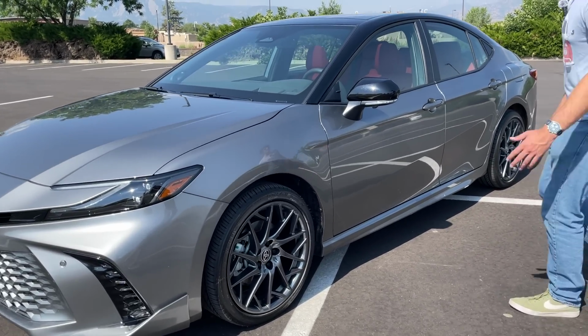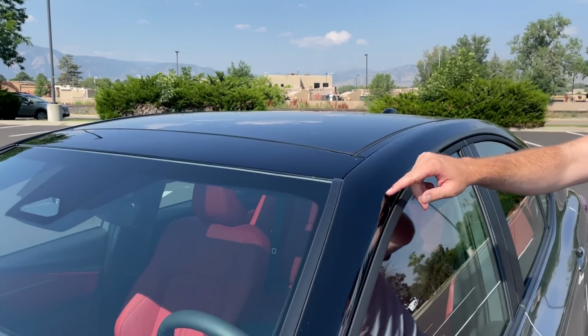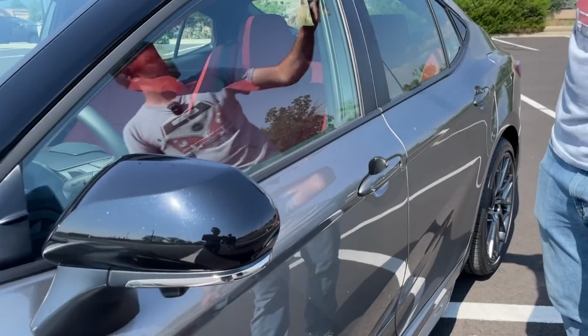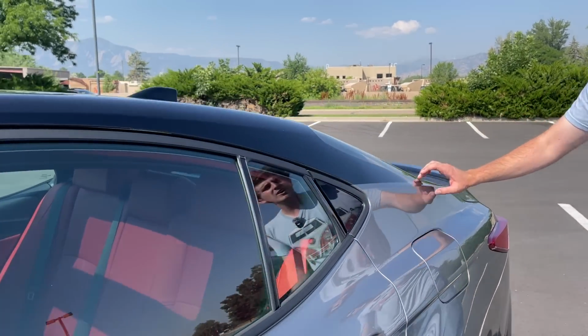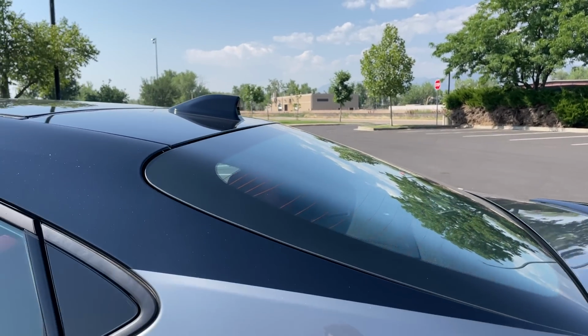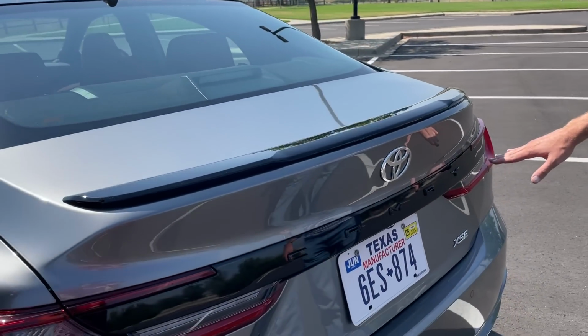And then as we make our way along the side, it's actually a two-tone design with a black roof with a metallic flake in it compared against this gray. It looks great, especially with the black mirror caps. Blacked out B-pillar, and then you have that bit of a floating roof effect down here on the C-pillar with that harsh divide between the black and the gray. And then out back, we're gonna find a little lip spoiler, Camry spelled out across in black, which looks great.